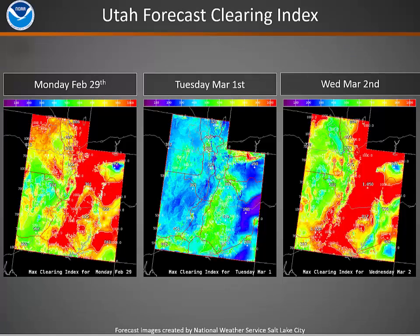Now specifically for Utah, looking at the clearing index produced by the National Weather Service locally in Salt Lake City, we see some really high numbers, really good ventilation or clearing or dispersion overall, combining both horizontal transport and mixing. It looks like Monday and Wednesday will be our best days. Tuesday will be the questionable day, as the high pressure temporarily puts a limit on some of our overall dispersion.